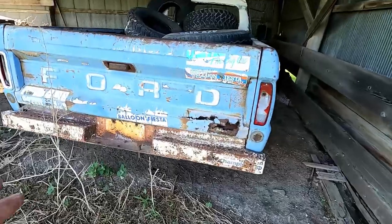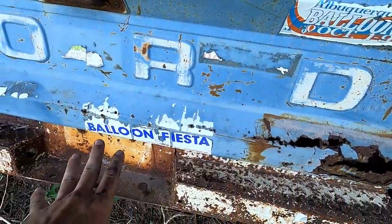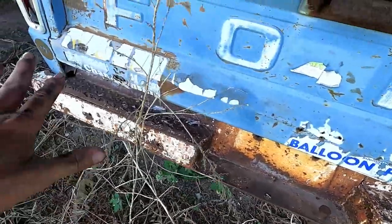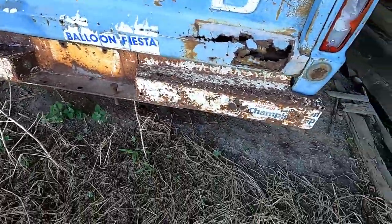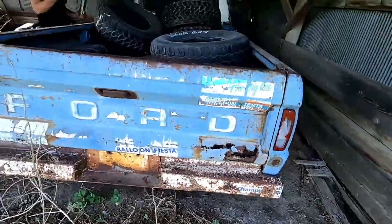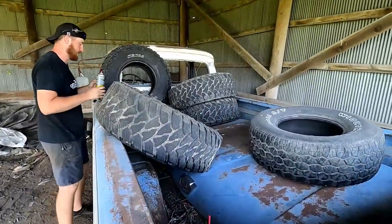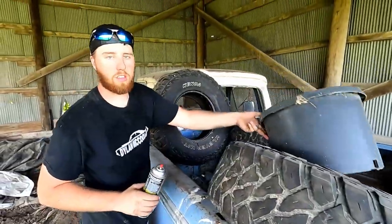Whoever owned it was apparently really into hot air balloons. He was indeed. There's balloon Fiesta stickers all over the thing, which is really interesting. Look, he was a balloon champion. Who knows what that means, but it's something. The best balloonist. Has this turned into storage for tires? Yeah, it's a project. Let's turn it into a shelf.